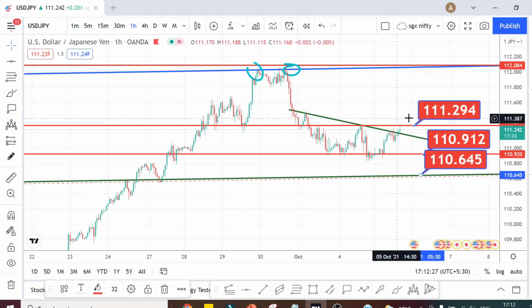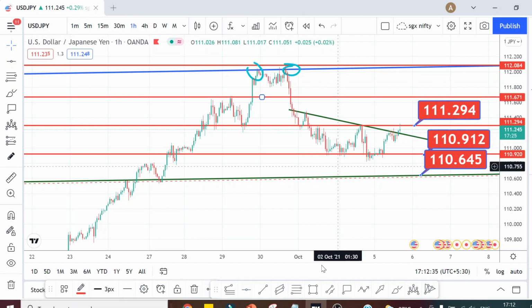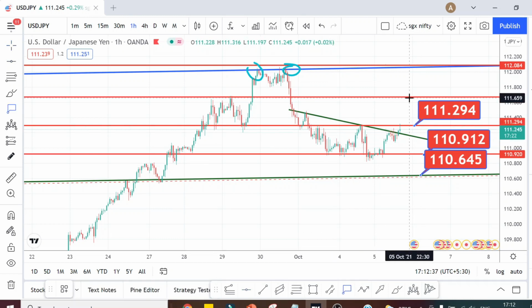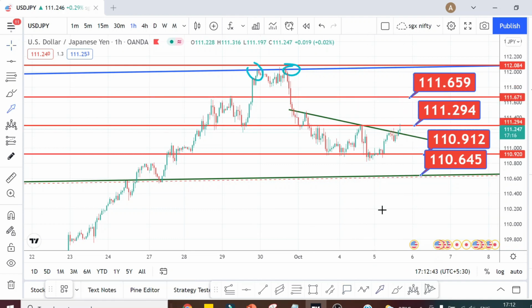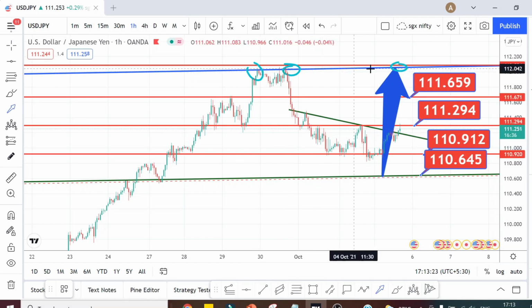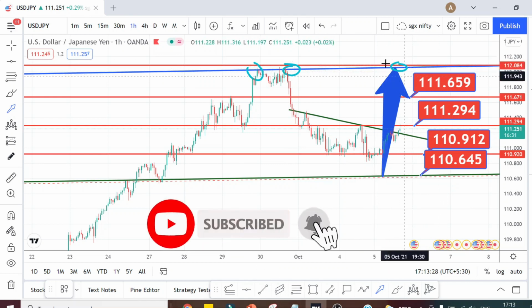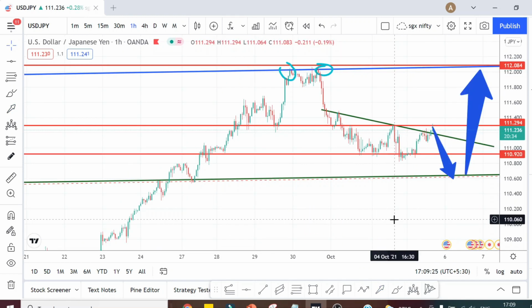If it breaks on the upside, if it breaks this 111.29, we are going to see a next resistance where the price struggles to go up. And then when it breaks this point, we are expecting an uptrend to start. So this is going to be acting as a next resistance, 111.659. And we have a channel pattern running also from daily time frame, and this resistance is also there. As long as this resistance is not taken, we can see a trend reversal and retracing to the downside.